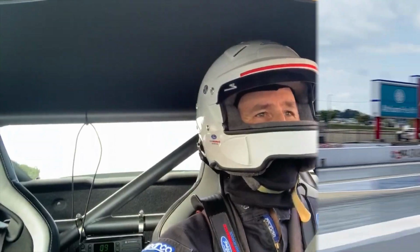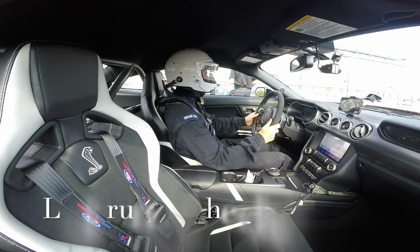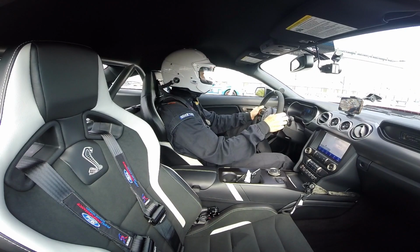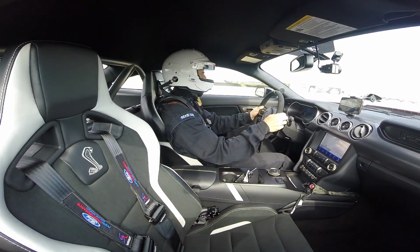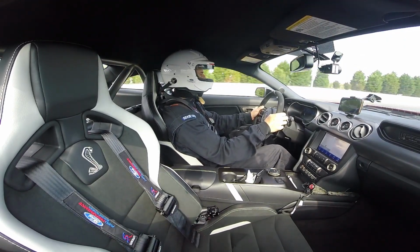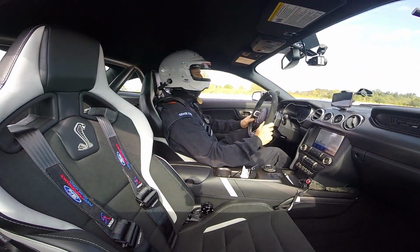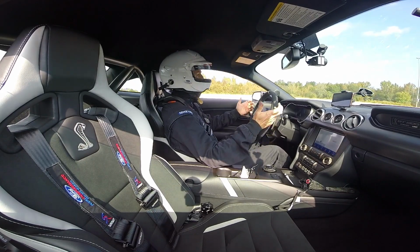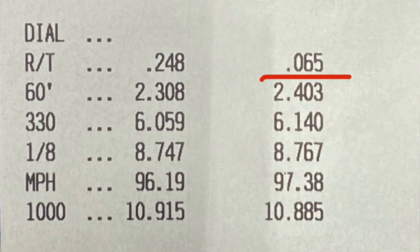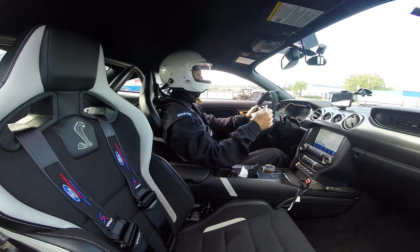That reaction time felt really good again. I left better on that one. Find out what my reaction time was. Felt better. All right, that was my best reaction time yet. 0.65. I feel like if I try to improve that any more, I'm gonna end up red lighting it. 128 was my speed at 12.6. Not too bad.